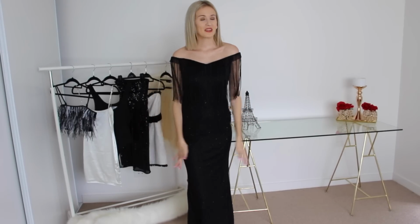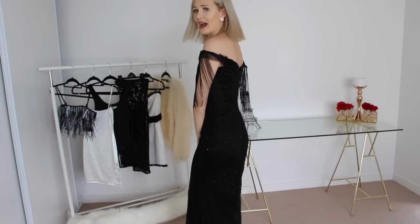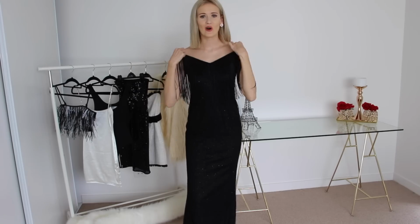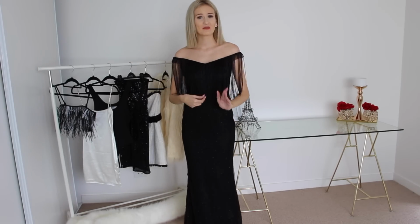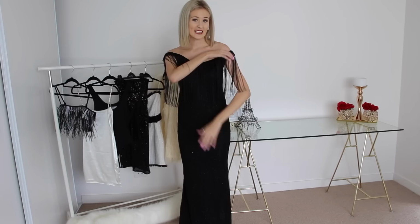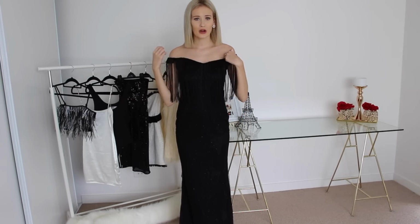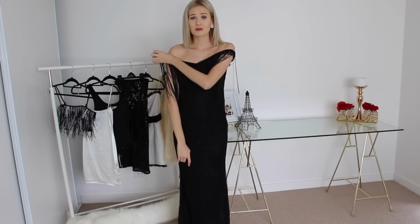Alright, this is what the second dress looks like on, and honestly, it's not as bad as I expected. I really thought that this was going to look horrid on, and it's not the best. I probably wouldn't recommend wearing this to prom, and I will explain why in a second, but it's not as bad as I thought. When I opened it up, I was talking about the sleeves, and I was saying that they were going to be a real pain and they weren't going to work well as sleeves, but I stand corrected. These actually seem to be okay.